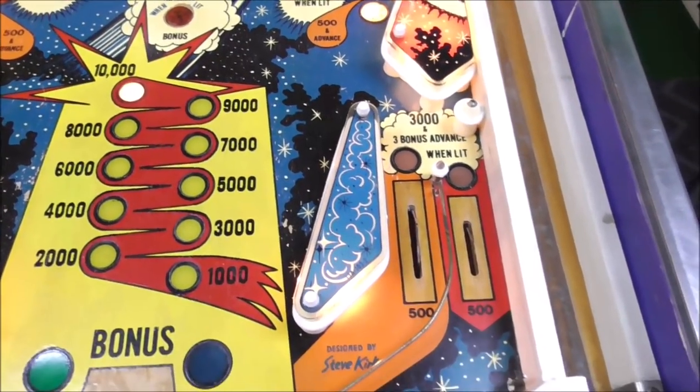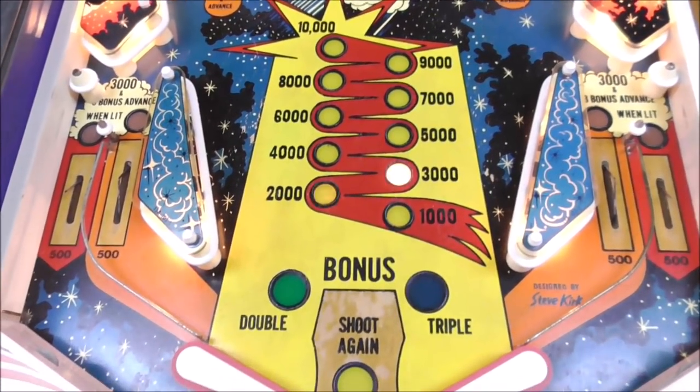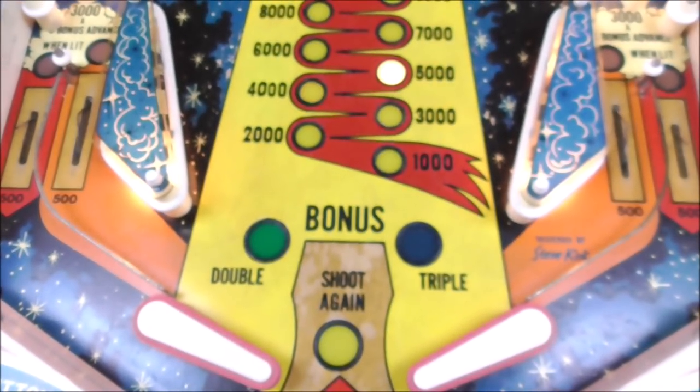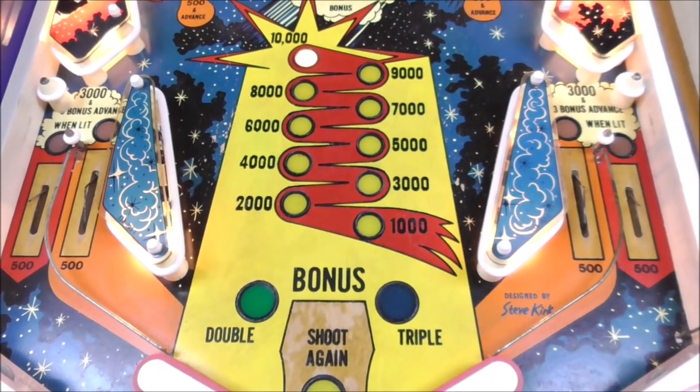The in lanes and out lanes say 3,000 and 3 bonus steps when they are lit. You can also, of course, get the extra ball. I guess the wow gives you the extra ball, and it looks like that's the only way to get an extra ball, that I see, at least.